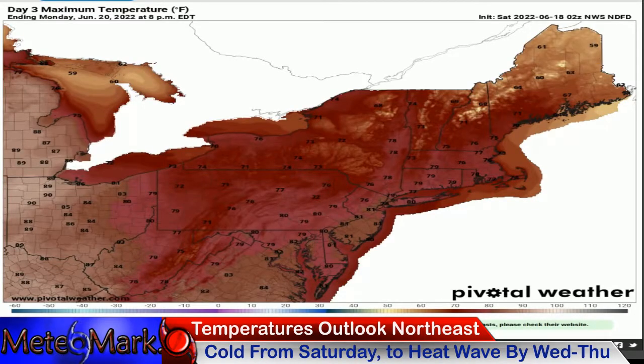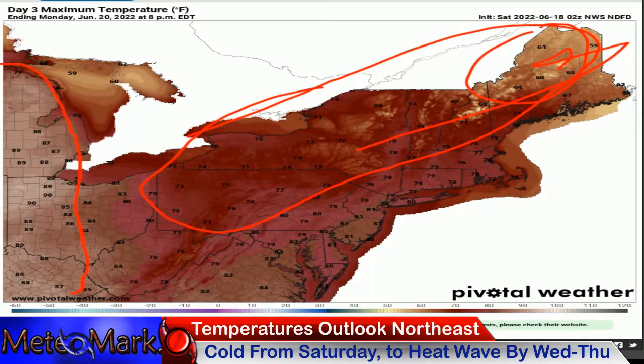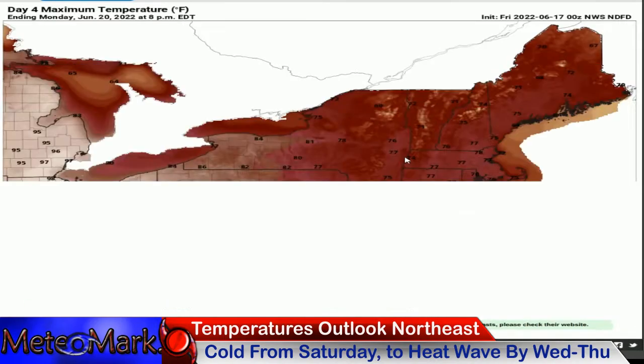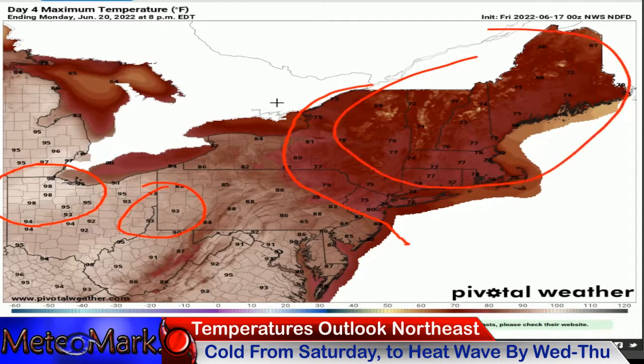And then we really start to warm it up. See this off your screen here? Look at this. This is 90s. Look at that. And then we are stuck with some 70s and even some 60s here in northern New England as that erodes pretty quickly. Look at this. We go one extreme to another. 98 degrees in Toledo, Ohio. 93 in Pittsburgh. And then look at the big demarcation zone here. We're stuck in the 70s here across much of New England. So it's really nice and comfortable up here.